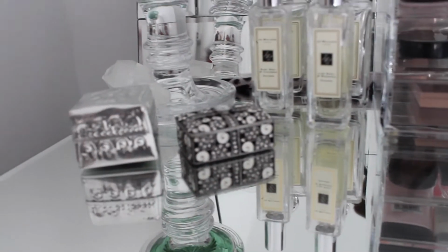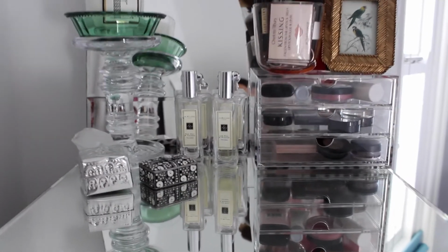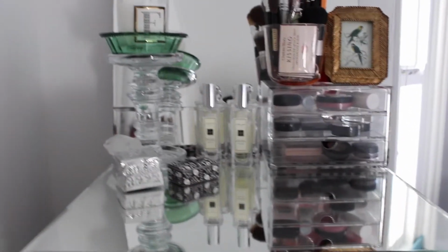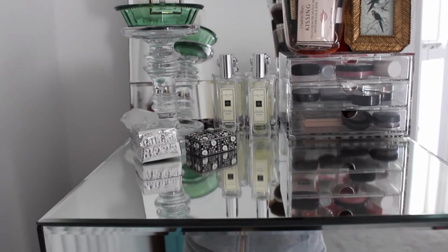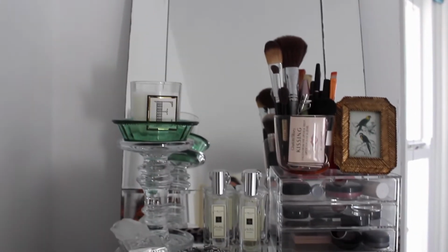So I try and keep the top of my vanity as clear as possible. It makes it easier for cleaning, and also I just don't like a lot of stuff out. I used to be a real clutter freak, and I've had to work really hard to stop that. Up here is a mirror that I found out on the street about 4 years ago, which is kind of weathered.